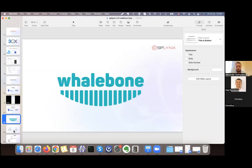And Whalebone is a Czech company in the Czech Republic, also like Splynx. And I met their founders a few years ago, and they asked if we can integrate our platform with theirs. And during these years, they became a very serious platform, connected several large mobile networks and mobile operators in Europe. And they started to actively provide their solution to medium and small size internet providers.